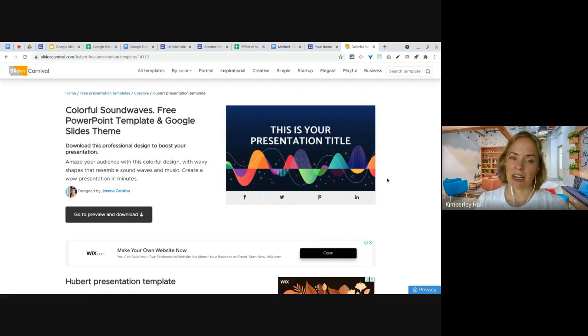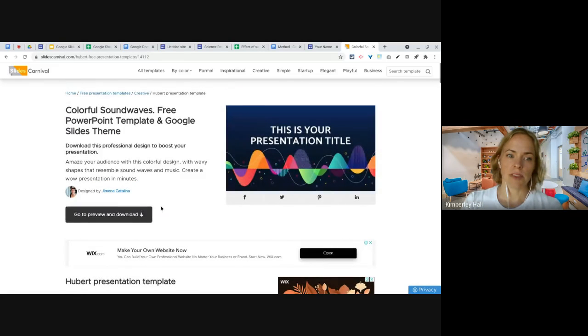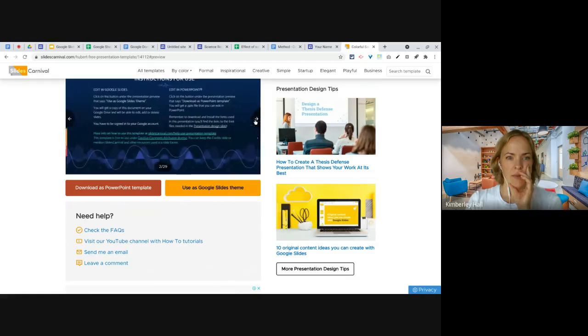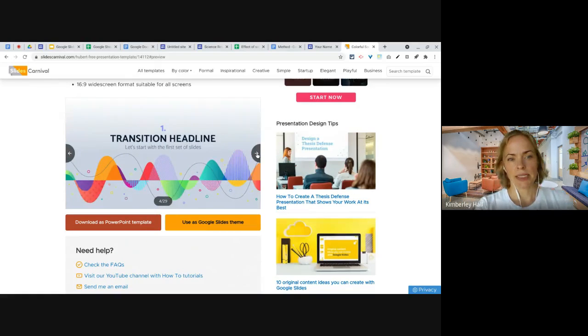But the idea is you come through, you find a template that you're happy with, like Chris has done right now, and if you scroll down, there you go, you can click there. It'll just take you down the page. And this is actually the template. So Chris, you should be able to click through the slides just there. So you can get a feel for what this particular template looks like.